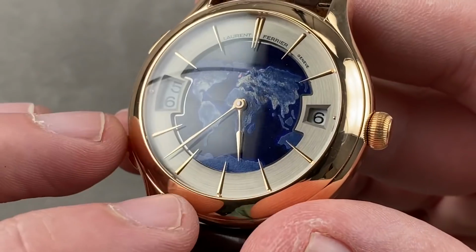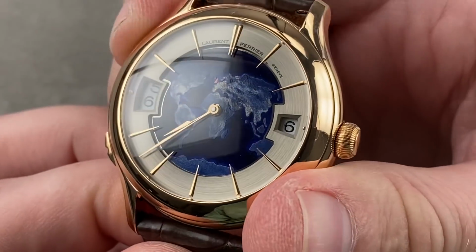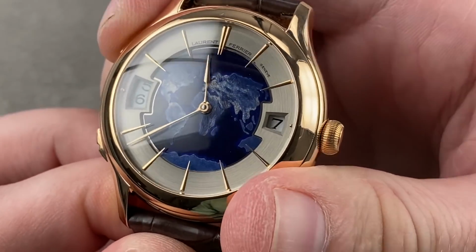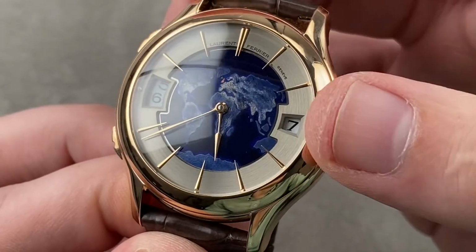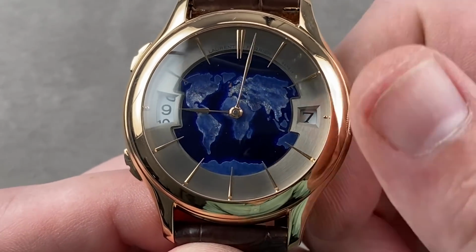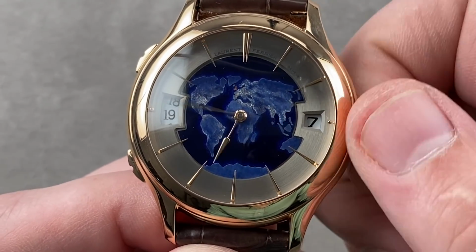A lovely satin track for the hours, assegai or spear style hands. You have a travel time system that allows you to set the local hour hand, and you can see local hours drive the date over at 3 o'clock. What appears to be a date of some kind at 9 o'clock is actually your travel time display. It's your second time zone in 24-hour format.